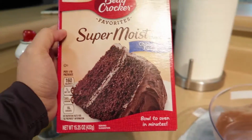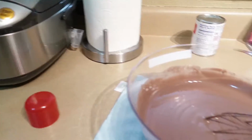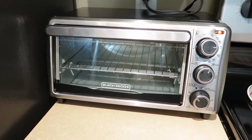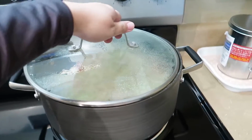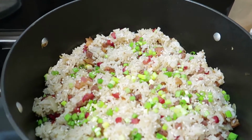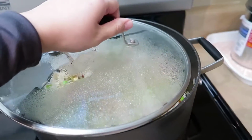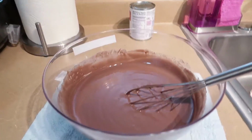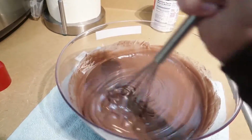Alright, so that was 2 minutes. So I am baking this, and then that one. And then I'm already preheating the oven. My little oven right there. Oh, by the way, I cooked this morning also. I made fried rice with spam, hot dog, and bacon. Sorry, I had the fan running because, you know, I don't like the house to stink.